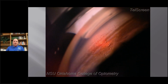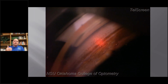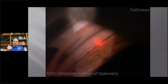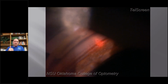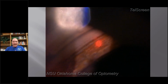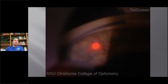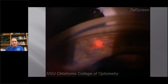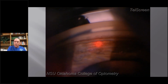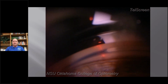That posterior pigmented trabecular meshwork is critical. You're seeing the champagne bubbles. You want to titrate to the lowest energy level that produces champagne bubbles. So if you're on 0.8 millijoules and you're seeing champagne bubbles after 3, 4, 5 shots, you should go down to 0.7. If you're seeing champagne bubbles at 0.7, you go down to 0.6. If you're seeing no champagne bubbles at 0.6, you go back up to 0.7. Obviously, we're not firing right there. We're just getting aligned here.